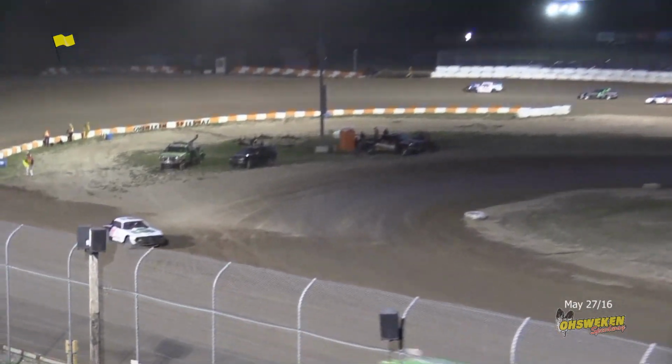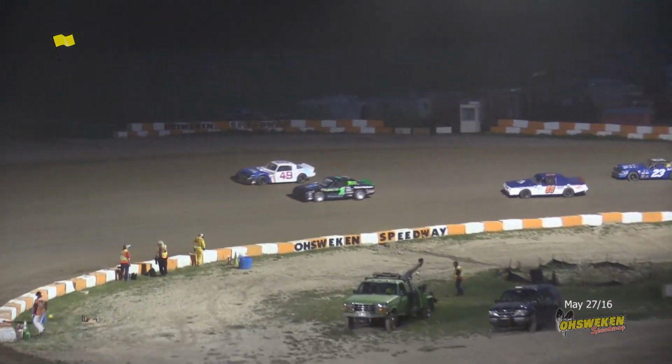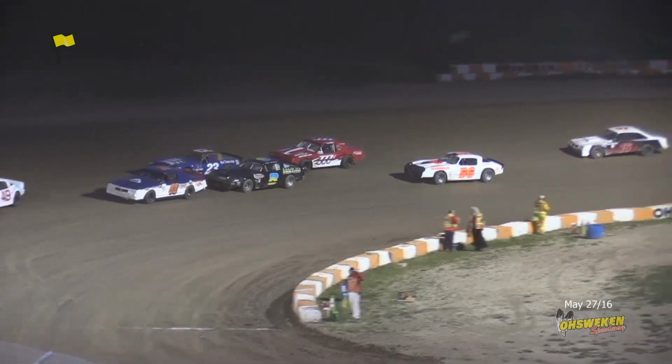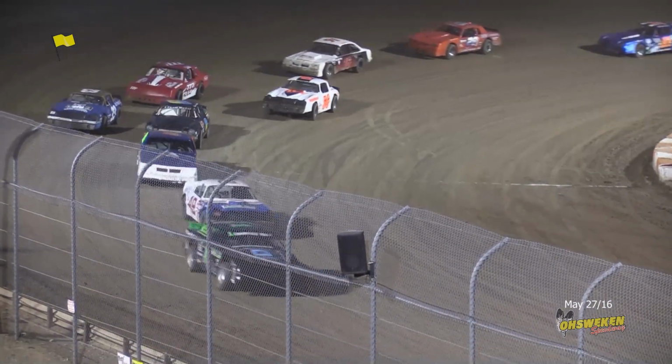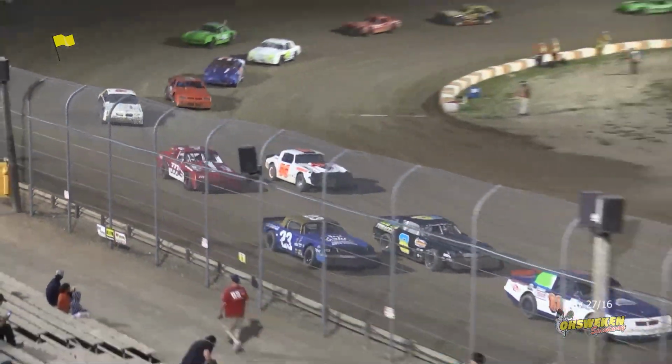So Jacari was fighting for that second spot, got a little bit crossed up in corner 4, caused a bit of a chain reaction there. Everybody piled in and kept going except for Carl Salt, who got it looped around in corner 4, and he will be the one who has to go to the tail before we get going again.